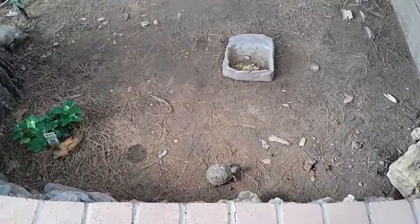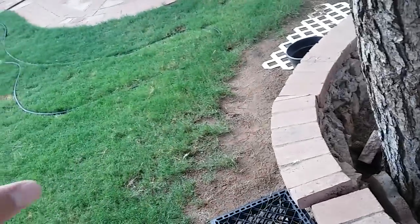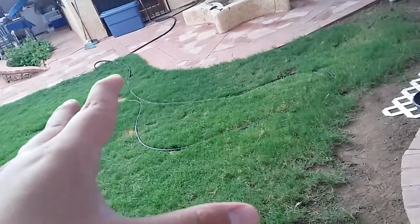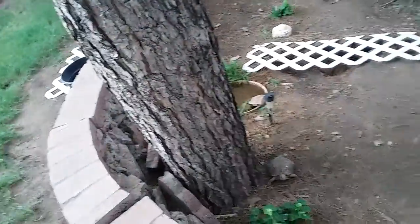But as for right now, the turtles are doing good. And you can see they're pretty active. They're always going to be pretty active because the trees block away most of the heat. And from where the sun's shining over here to where the sun shines over here, you can see a big drop in temperature. Over there, it could be like 95, 100 degrees. And over here, it'll be a good 84, 85 degrees because of the shade. And I do wet it a lot, so they can stay hydrated and stay active.